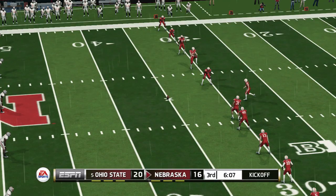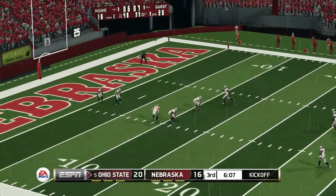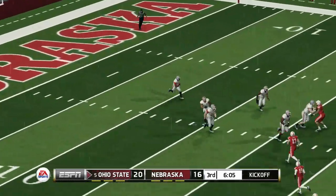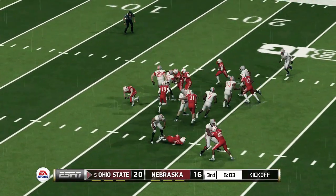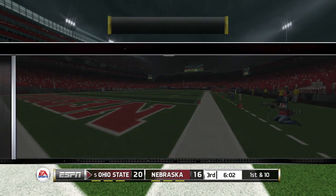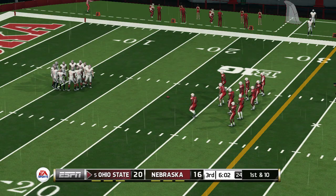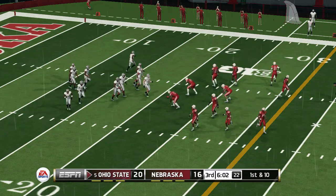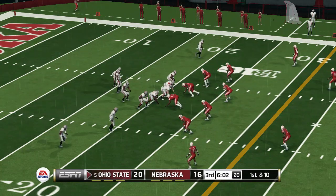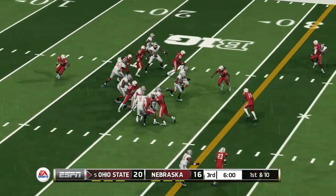Nebraska ready to kick this one off. McCall fields at the goal line. Gets out to about the 21. The Cornhuskers have really surprised everybody in this football game. They have not been intimidated at all, which is great to see. The attitude and effort of this team has put them in a position where they got a shot to win this game here in the second half. And here we go with the offense ready to get things going again. Ohio State holds a four-point lead.